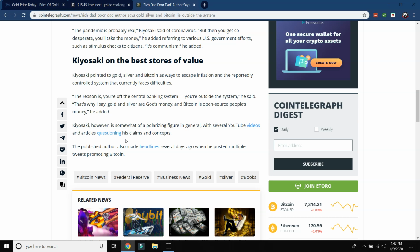Bitcoin has many faults. There are many problems with it. I tend to turn towards gold and silver as a safe haven metal. Bitcoin had its time. Right now it's sitting at $7,314, which is up pretty high since that $4,000, $5,000 level. But still, there are many faults with it. It's in a very rough draft beta stage. So I definitely think that gold and silver are the safest, smartest investments right now.